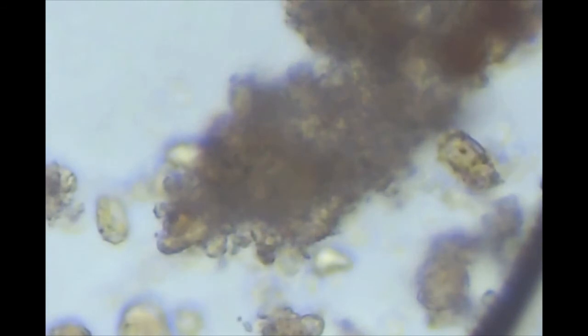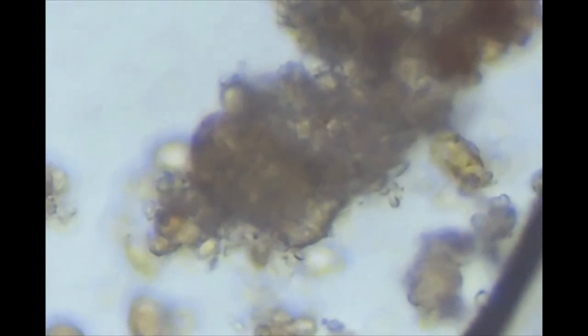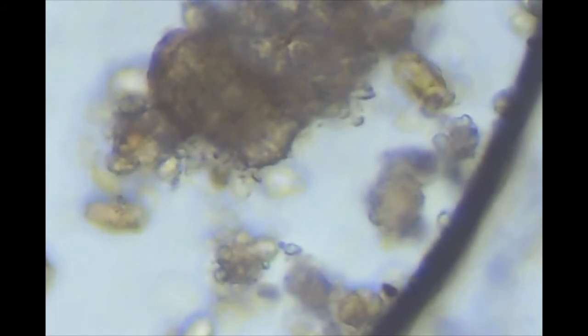And this clump of organic matter and some nice jewels of stardust that are a few microns in diameter. And you see different kinds of life forms, some speeding about and some just at a more leisurely pace. So the time lapse here for different species comes into play.